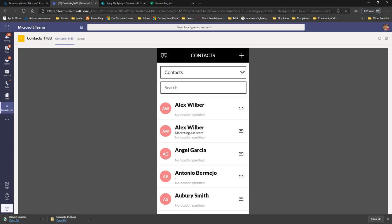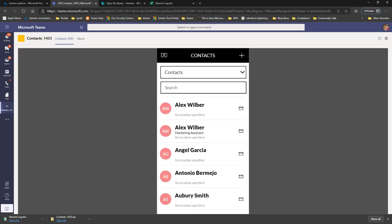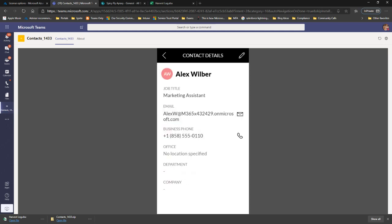And now it's popped up alongside here with activity, chat, teams. So I'm going to actually click on that. We're going to reload the app. And now all I have to do is search for who I want. And I can see the people. And I can pull out the information I need.